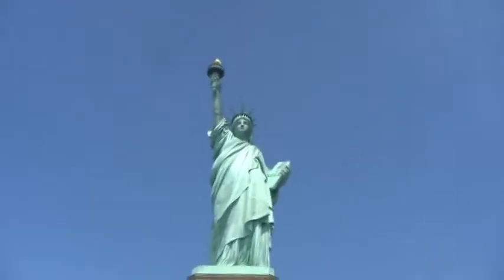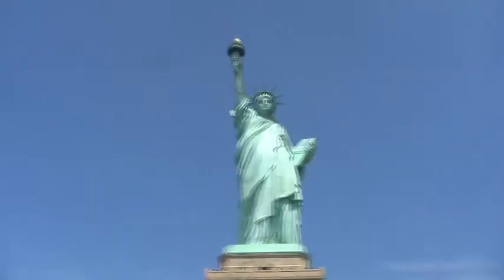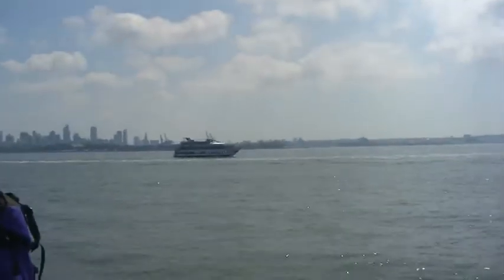Frederick August Bartholdi. In fact, he may have modeled his statue after the Roman goddess Libertas, who was the embodiment of liberty. Bartholdi also incorporated symbolism into every aspect of the statue's design, from top to bottom. Let's start at the very top, the torch Lady Liberty is hoisting into the air.